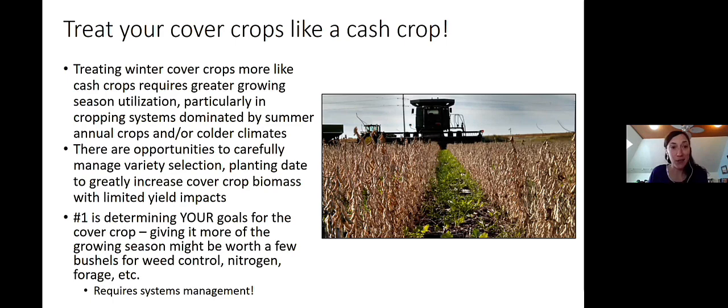And what I tell students, I'm sure many of you understand this as well, is that I think the number one thing is just determining your goals for the cover crop, right? And that it might really be that giving the cover crop a little bit more growing season is worth maybe a few bushels if that's giving you more weed control, nitrogen, forage, et cetera. It really starts with your goal and then how you optimize management in a systems way. So that's what I wanted to share.